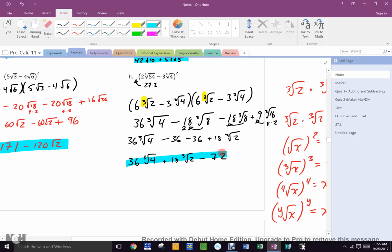Is everybody good? What if I stacked a trinomial of radicals with a trinomial of radicals? Would you change anything? No. You just do 1, 2, 3, 1, 2, 3, 1, 2, 3, simplify, collect like terms, and you'd be done. Is everybody okay?